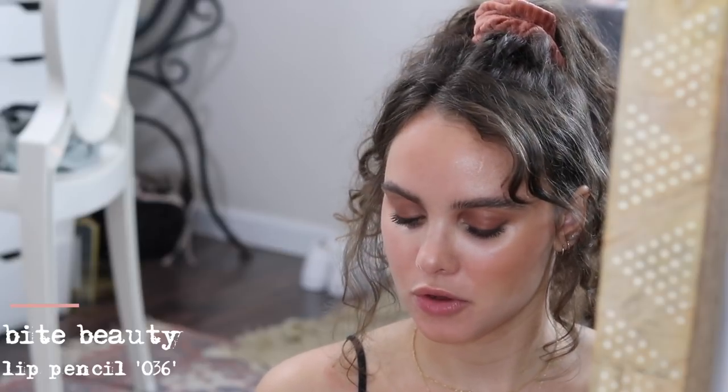For the final step, I am using this new lip pencil by Beauty, and this is in the shade 036.